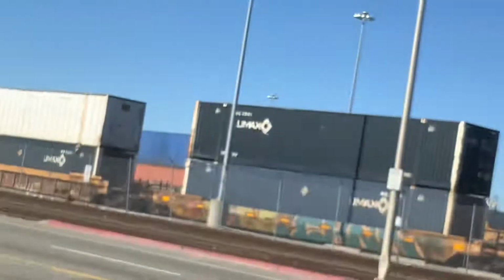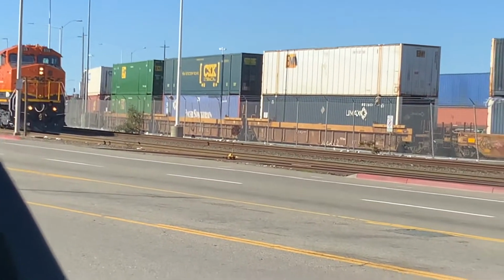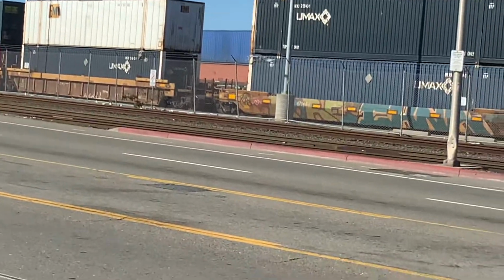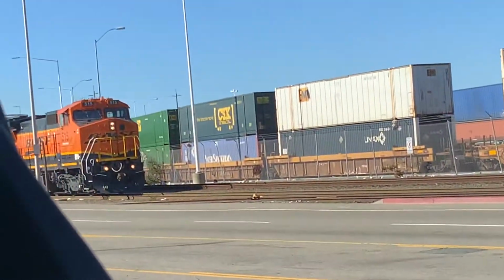Look at that. Well, we got BNSF. Well, anyways, 515 is fine. We got it on the move. Whoa, what was that sound?